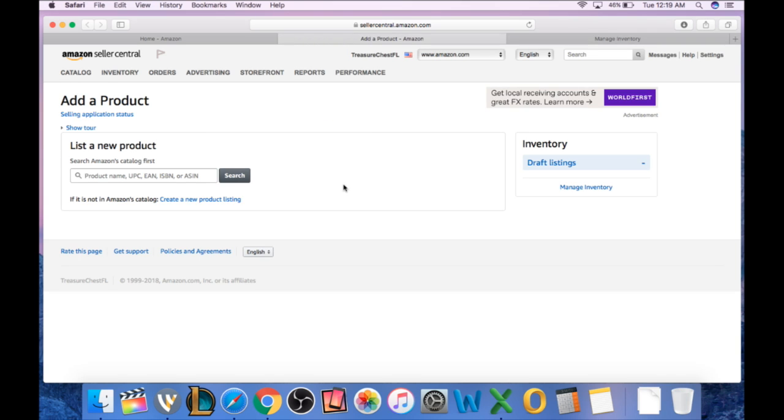this screen. This screen is going to show you what you can list by UPC, EAN, ISBN, or ASIN. UPC is the barcode. EAN, I don't even know. ISBN is for books. That is the unique identifier on a book. And ASIN is the unique identifier through Amazon. You can also look the product up by its name. You do not need any of the UPCs if it doesn't have a UPC.